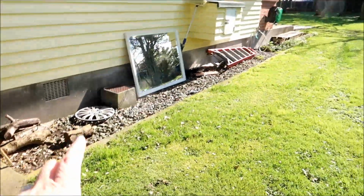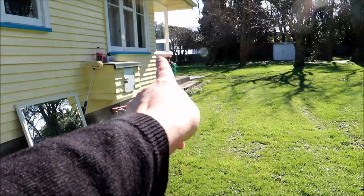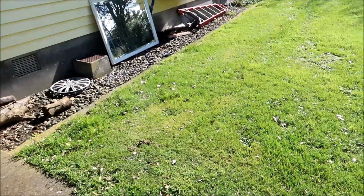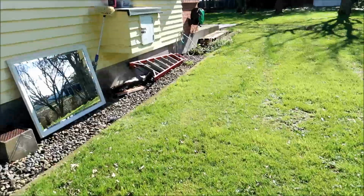Over here is where I want to build a big deck going all the way so that we can come out the door and just straight onto the deck, which will be level with those steps there, because this is really nice and shaded in summer. It's a nice place to sit, but of course that's going to cost a lot of money, so we will see.